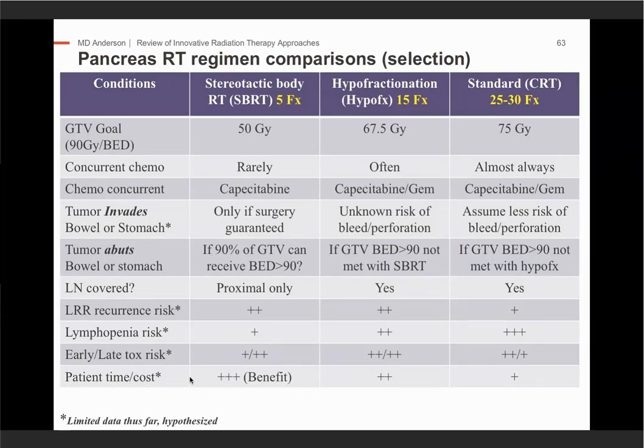So I'm not going to go over this slide. I'm going to leave it as a reference, but I think this is really helpful for those that are trying to understand, what are they a candidate for? Are they going to be able to get the 5 days of radiation? Can they get it in 15 days or can they get it in 30 days?